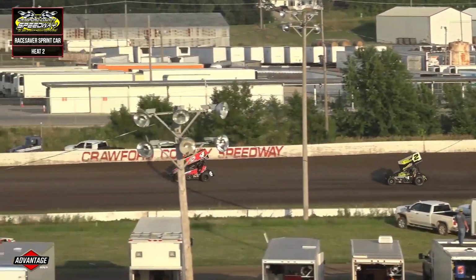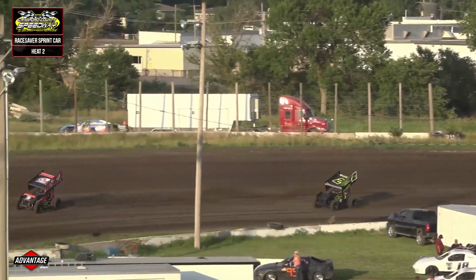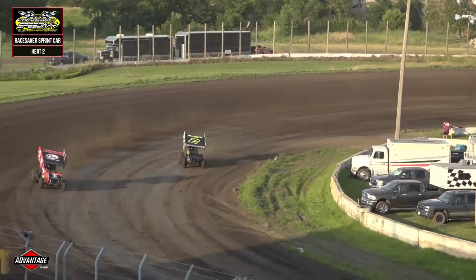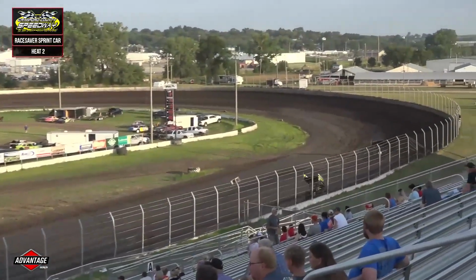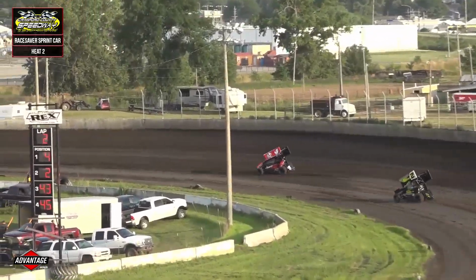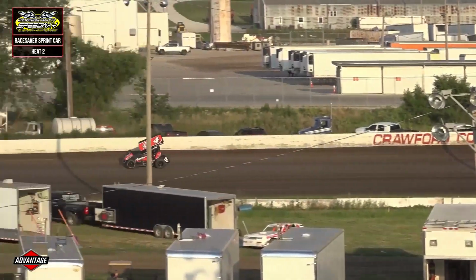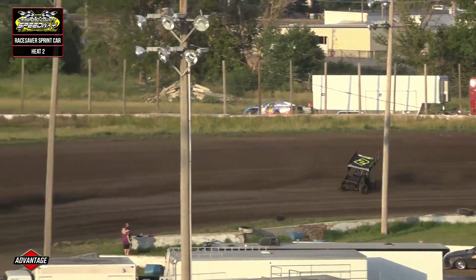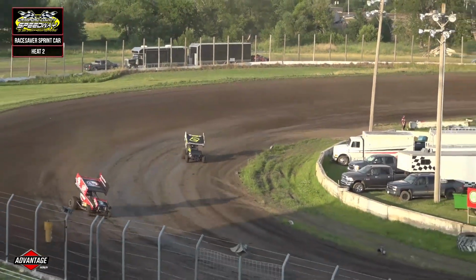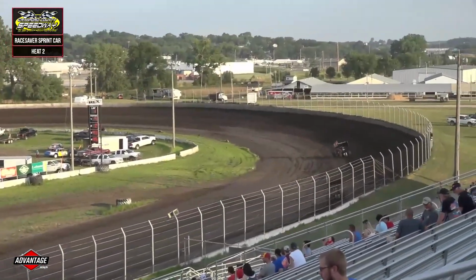And now Mike Hausman is establishing himself into the top spot. And about halfway up the banking, he will see the green flag. 2 to go, with the 2C still in 2nd. Greenwood in 3rd. Hurst in 4th. A few laps there, they were going after each other for the top spot, but now with only 1 to go, it is the Hitman showing the way.